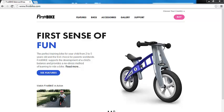Right here we've got the bike, which is doing this quite cool colour changing as we go through the different colours, reflecting the first sense of balance, fun, adventure, etc. We've got a very, very clear header, which gets us the ability to look at the features, the bikes themselves, accessories available, there's a gallery, and there's a support section. Then top right we have a big pink buy button and the ability to choose your country, because this is a worldwide product that's being wholesaled all over the place, so it's important that we can get people the right information.